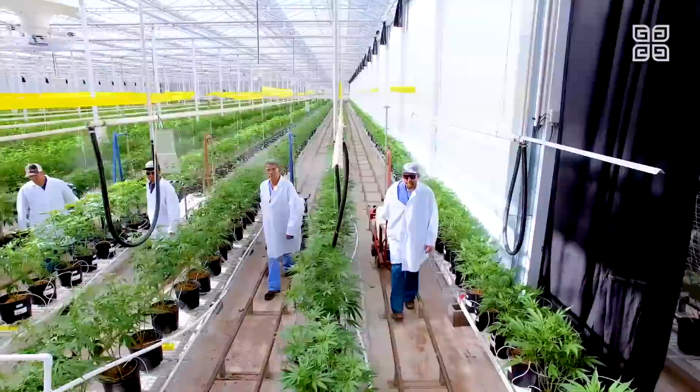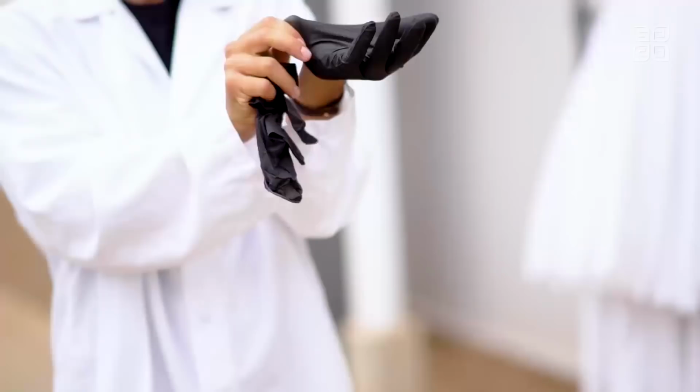Maybe take a stroll down one of these rows? Yeah, let's grab a lab coat to keep us off the plants and we'll go check it out. Okay.